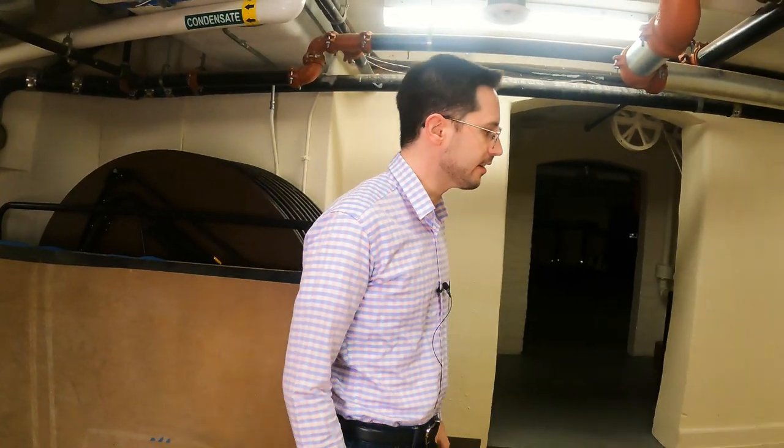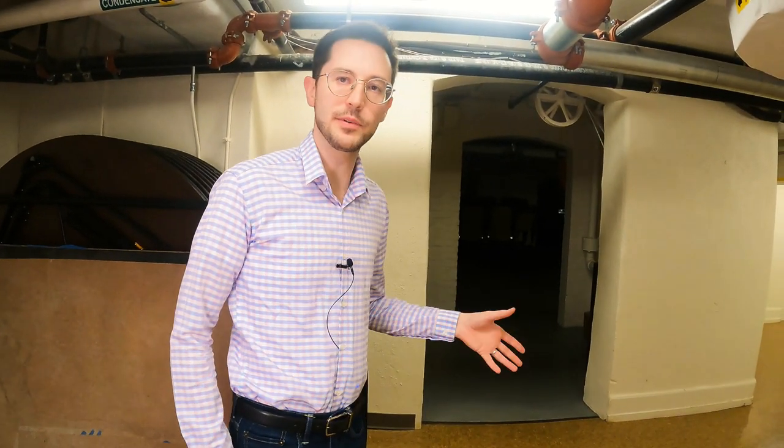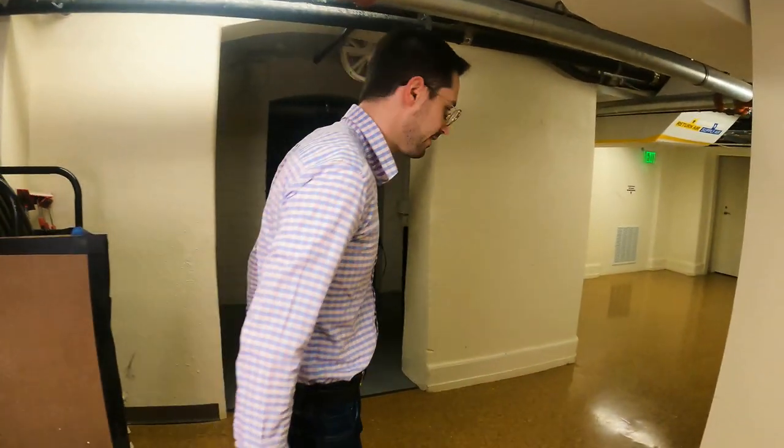So this is the basement, and of course, utilitarian as they usually are. And the blower and all of the chambers are installed down here. So let's head that direction.